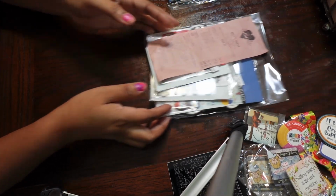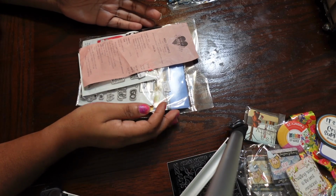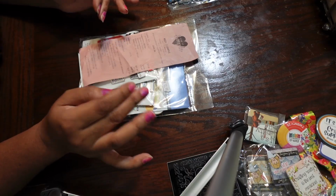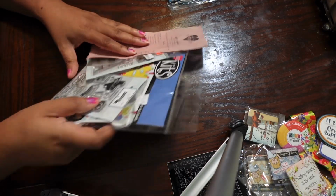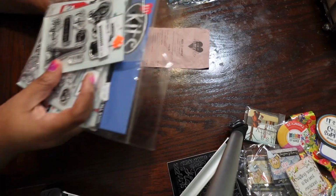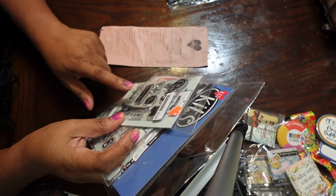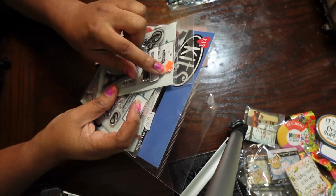On Thursday, at the Make and Take, they do have some exhibitors that actually sell things that are supposed to be at a discount. I don't think any of this was at a discount. The first place I went was Keep It Simple, and I spent $24.19. Okay. No, I guess these were at a discount, because these are showing $4.99.